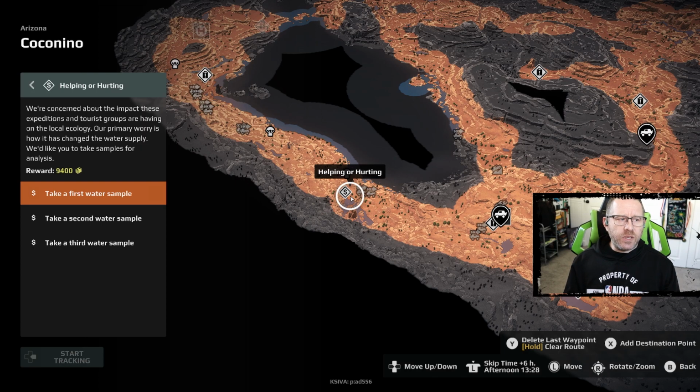9,400 is the payment on this one. We're concerned about the impact these expeditions and tourist groups are having on the local ecology. Our primary worry is how it has changed the water supply. We'd like you to take samples for analysis.